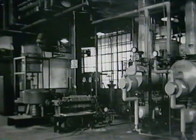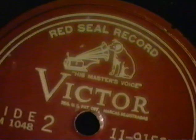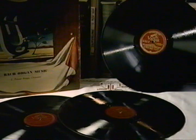One of the first large volume uses for this resin was in the manufacture of box toes for shoes. RCA was another early customer for vinyl resin. They used some 2,000 to 3,000 pounds per month for the manufacture of 16-inch broadcasting records.